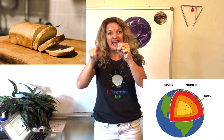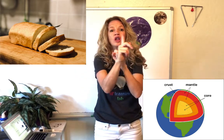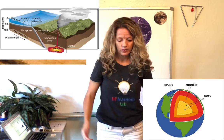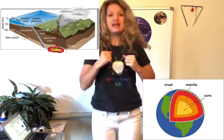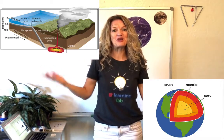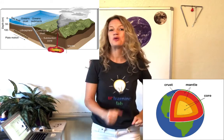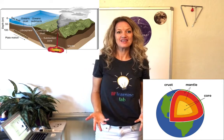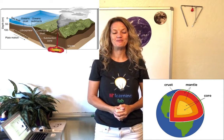It's the thin layer going all around the outside of the Earth. It's what we walk on. Everybody jump up and down right now. Jump, jump, jump, jump. You're jumping on the Earth's crust. Anywhere that you walk or drive in the car, you're on the crust. That's the part of the Earth that you're on.